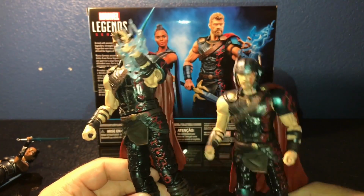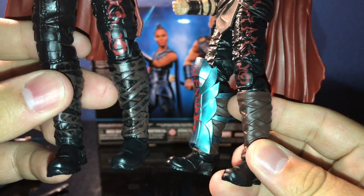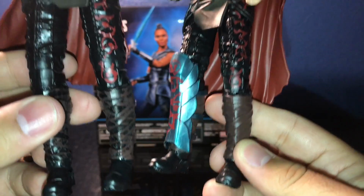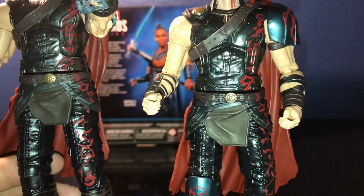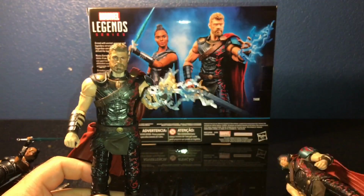But now that I'm looking at it closely, look at the wraps. You can see on the new one in the 2-pack, nice shading in those leather straps. There's a lot of black mixed in with the brown, so that makes a big difference when taking a look at it. But again, other than that, for the most part, we're looking at the same exact things. This one, the belt looks a little bit shinier than the new one, but not a whole lot.